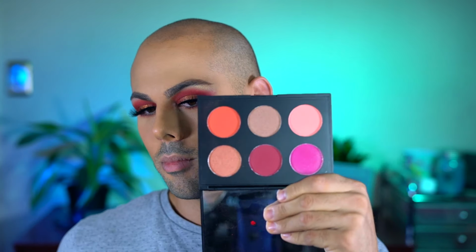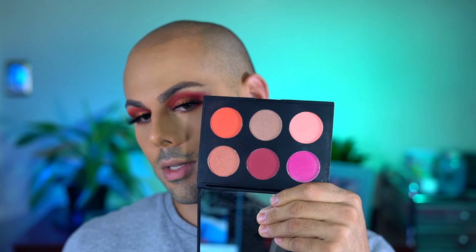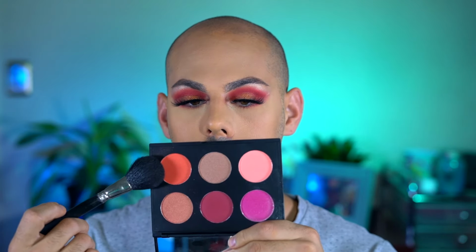Okay, so for blush today, I'm gonna go in with the CXC Beauty Beyond Blush Palette, but this time I'm gonna go in with Daring. And I'm gonna use this orangey shade right here, maybe mixed in with a little bit of this lighter shade. And I'm gonna start building that up on the apples of my cheeks. And it just brings life back into your face.